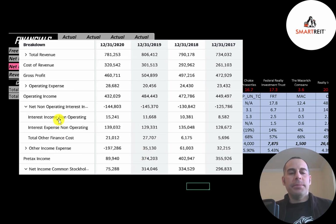This is the company's income statement. The top line is the revenue, the sales. Their sales are the rent and lease payments it receives from its customers at its shopping centers. Then below that is the cost of revenue. These are the expenses directly related to generating the revenue. An example is cost of labor. The difference between those two numbers is their gross profit. They had their lowest gross profit in 2020.